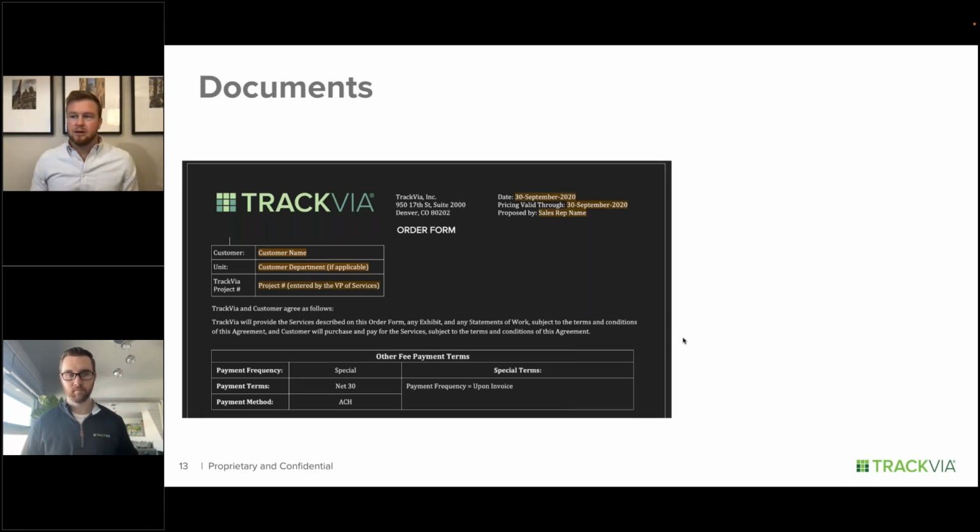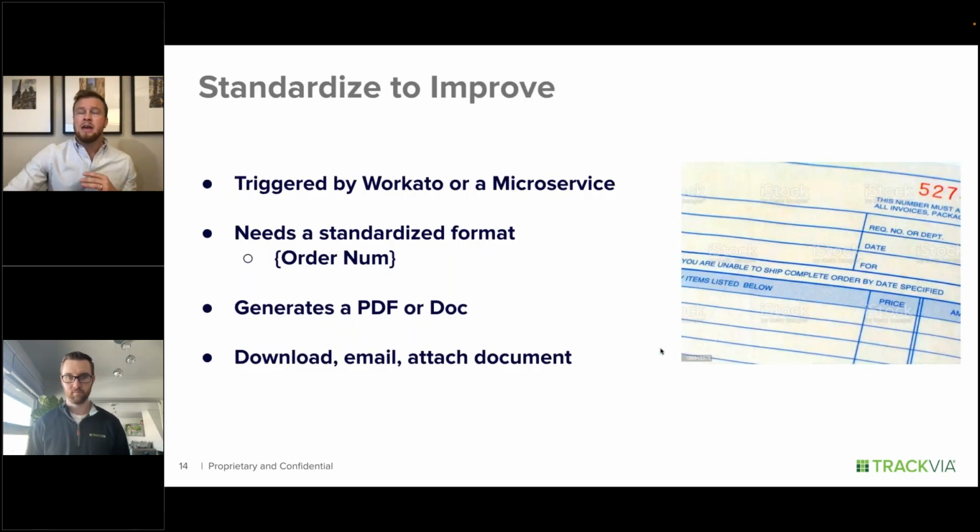So here's a TrackVia order form. If as a customer, you've seen these. Here's your new users. Here's your renewal. Here's your order form. And to work through the process with FormStack and get this to work how you want, we start with a template. I've got a small example on this side, right? We came from these carbon copy pieces of paper.